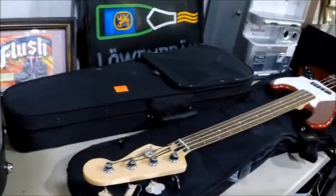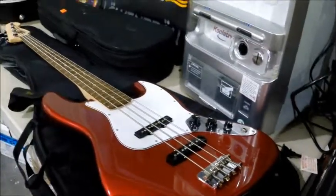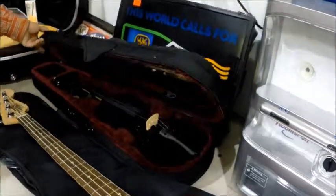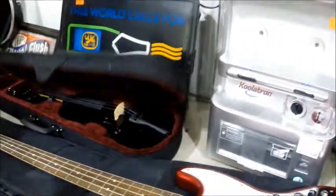It is a Martin. Also here is a Fender bass guitar right out of the same home. Again, the same as brand new, used very little, if any at all. A fiddle, a little different, black lacquer finish to this fiddle, complete with the case, the bow.